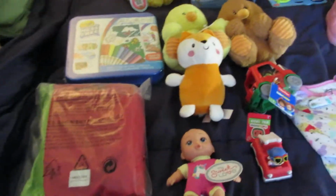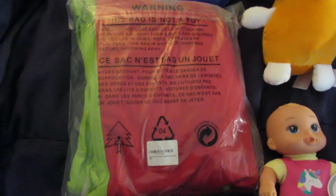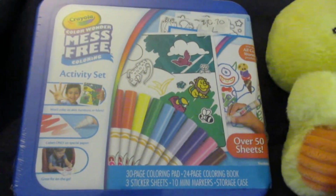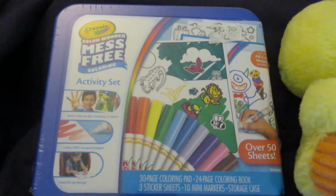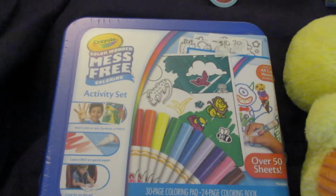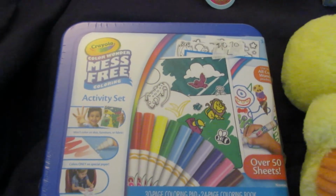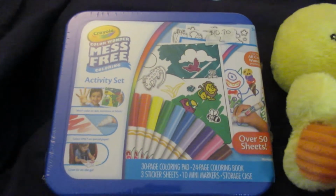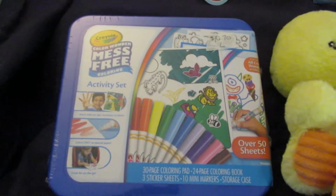That was $28. This, you can't tell from the package, but this is one of those beanbag chairs that you put your stuffed animals in. This one looks like a monster, so I went ahead and got that for her. She's really liking coloring, so I got her this Color Wonder box. It comes with a 30-page coloring pad, a 24-page coloring book, 3 sticker sheets, 10 mini markers, and a storage case. And that was on a Black Friday special at Walmart for $10.